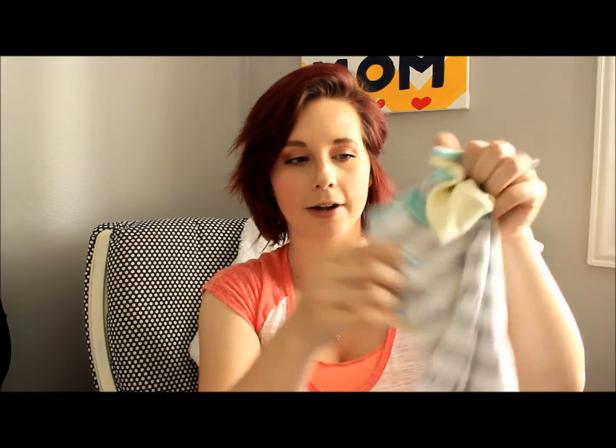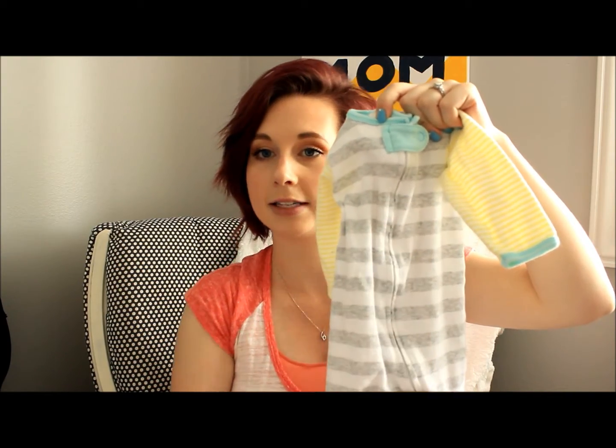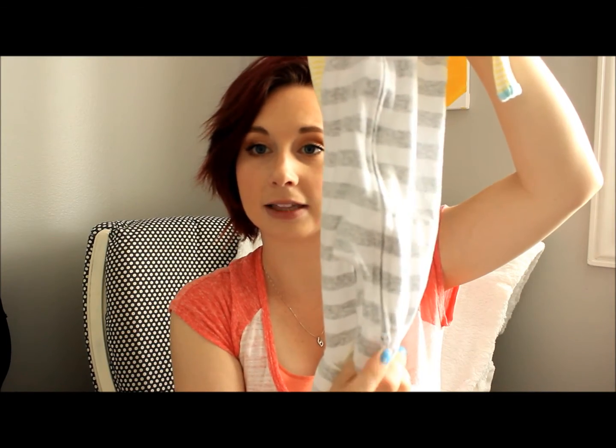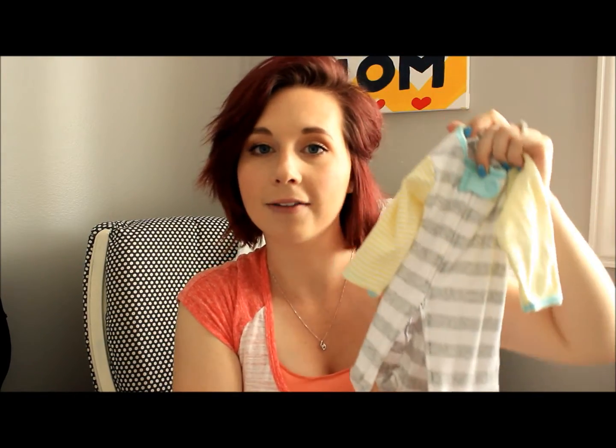So how would I show this? So most zip-up sleepers you pull down right here and it unzips, right? But this one, the zipper is at the bottom of his feet, so we can zip it up, get his little feet out, and change his diaper without even having to like wake him up at night, and that has been amazing. So we have absolutely loved this little zip up thing and a lot of the other zip up little sleepers that we've got. It makes things a lot easier, especially at night.